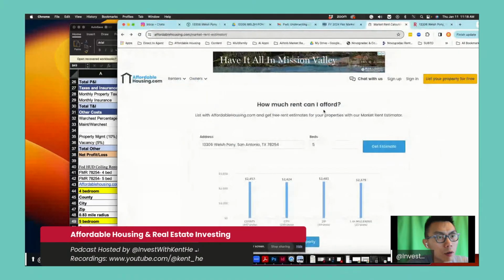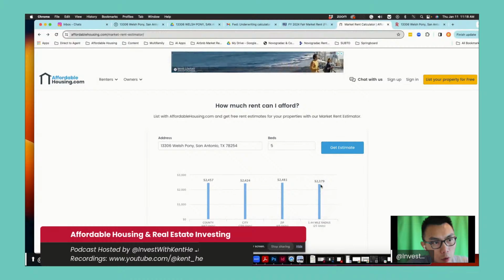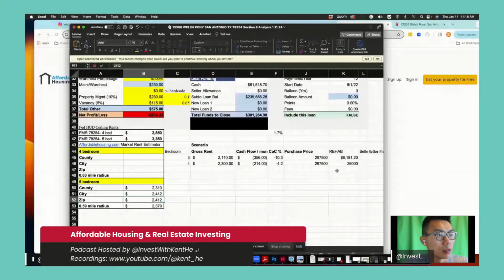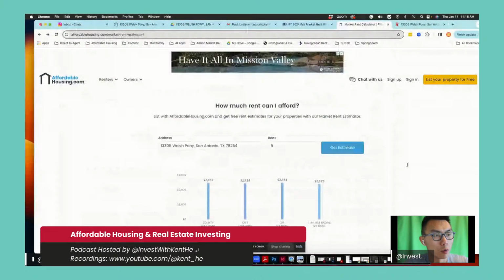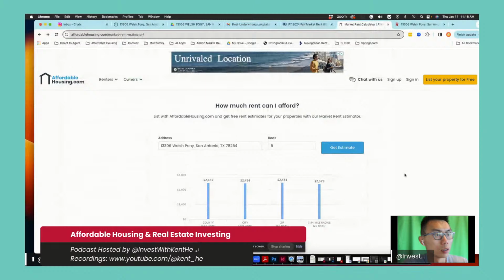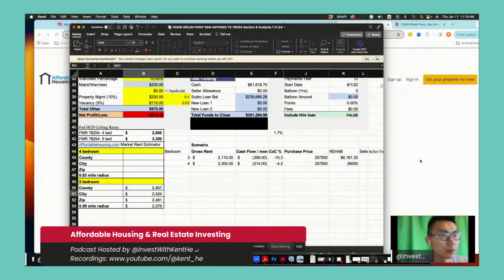And even though we have a 5-bedroom rent here, 25 units within a 1.44 mile radius, the rent is 2379. 2481 for the zip. 2424, and 2457. Okay.